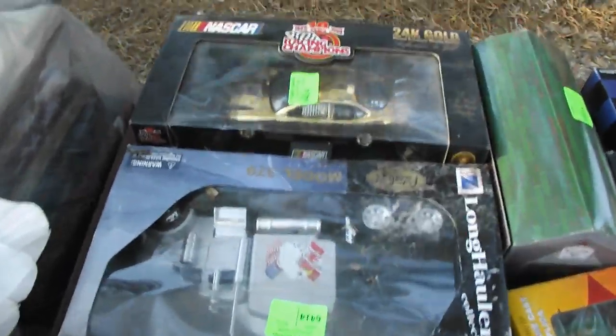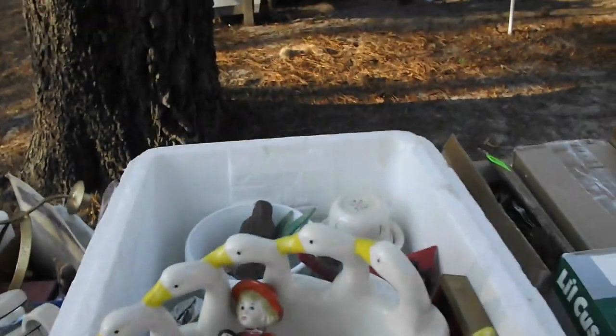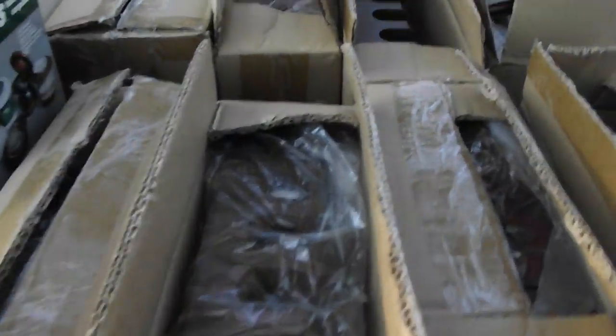We've got a bunch. A Corvette in a box. We've got more boxes of miscellaneous. We've got some geese, it looks like. Here's pipe racks for your pipe smokers, new in the box. We've got a Panasonic new in the box.